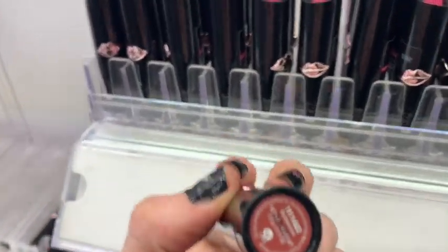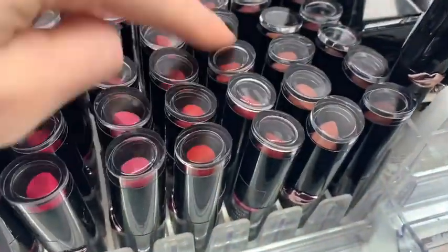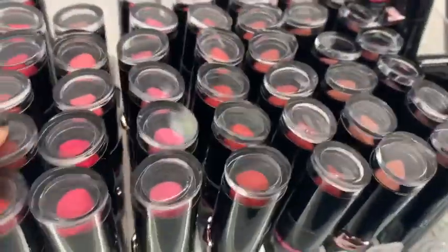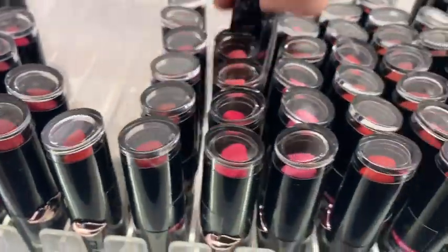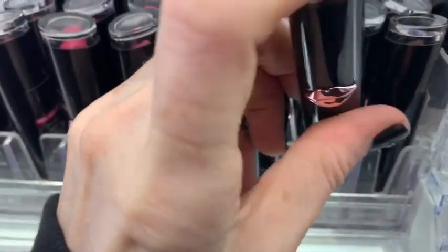Anyways, this one is Mocalicious. Okay, what do you think? I think this row is good. This row, this row, this row, this row. But, oh, another Mocalicious.